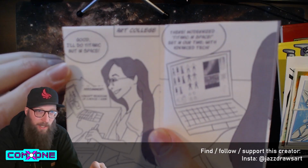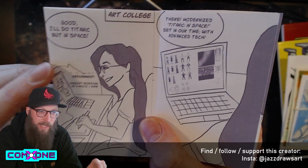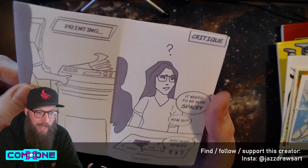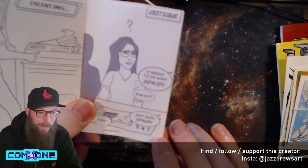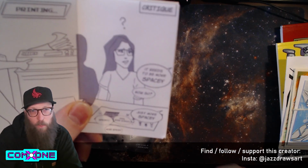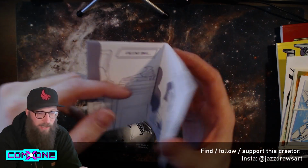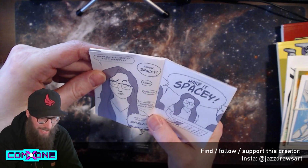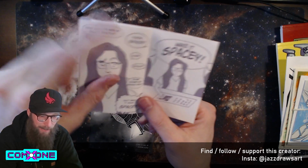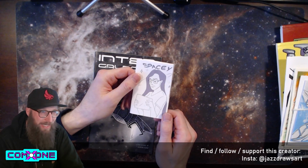So it shows that in art college, she had big dreams of creating a Titanic story, but in space. And then the critique that it needs to be more spacey. How so? Just more spacey. We sometimes get some interesting critiques when we're showing our art. And sometimes it is just, so yeah, how do you do that? Make it more spacey. Sometimes that's all you get for notes, and it's very confusing.